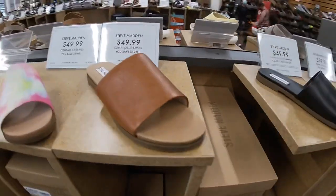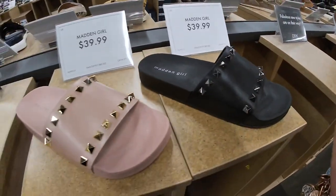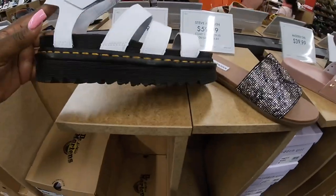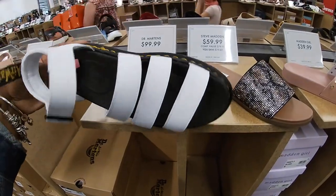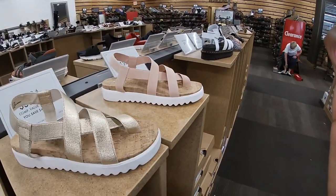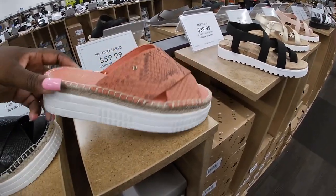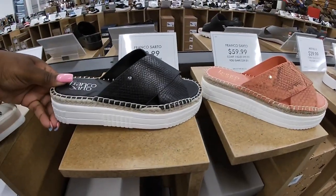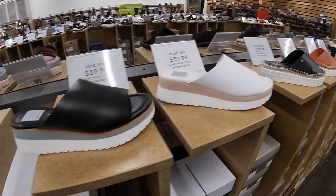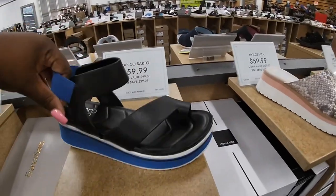Steven, 50. Steven Madden, they have them in a black, brown, and multicolor. Madden Girl, 40. Steven Madden, 60. What are these? Dr. Martens, 100. Minks, they're 40. They have them in rose gold, gold, and black. Frank Sarto, 60. Dolce Vita, 60. Frank Sarto, these are 60.